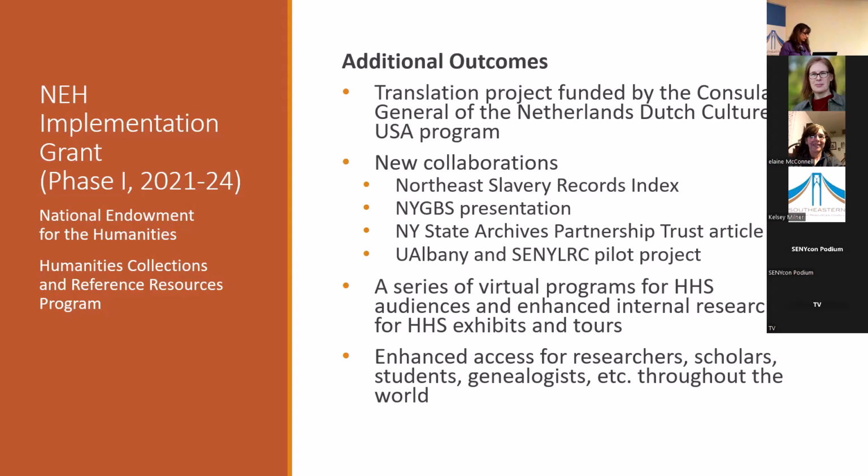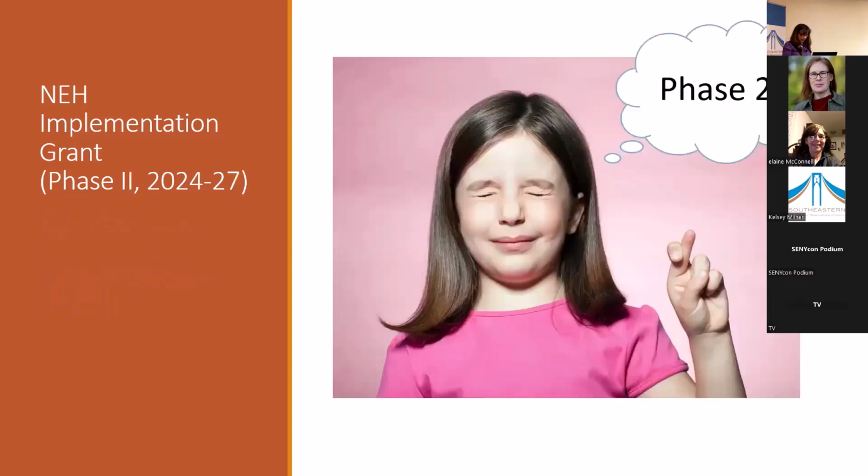And of course, importantly, the project has already led to enhanced research for both HHS staff working on exhibits and tours, but also for academic and general audiences. Phase 1 of the project will be wrapped up by the end of the grant period this May. So yes, about 6 weeks. And everything has gone so well.